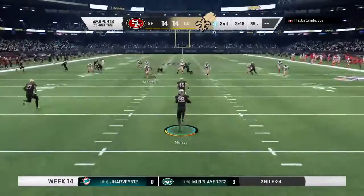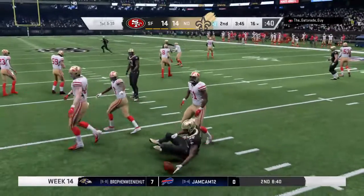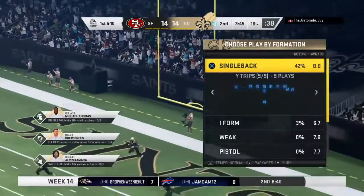That'll be taken in the end zone. And in hindsight, probably should have stayed where he was, as he'll only get back to the 16-yard line.